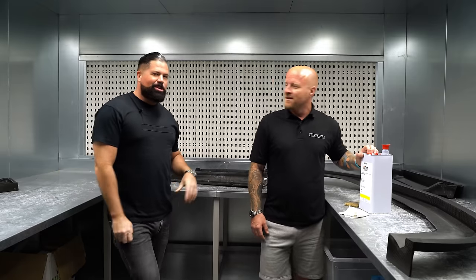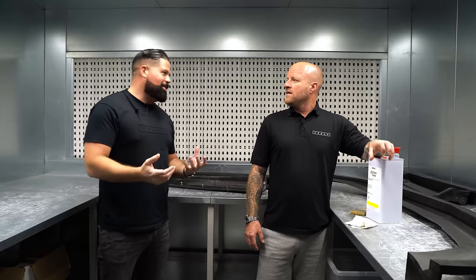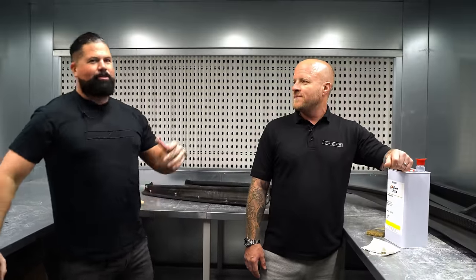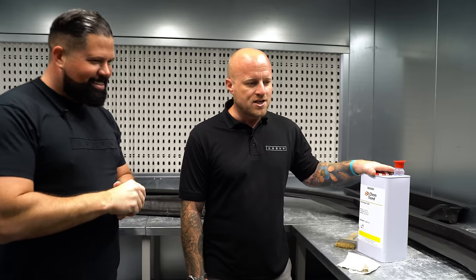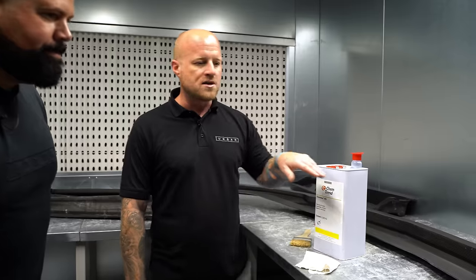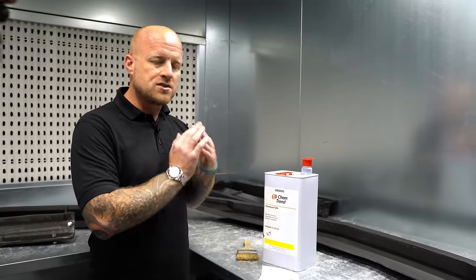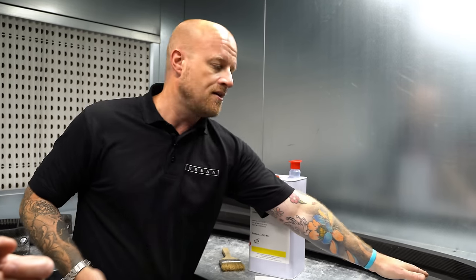So we're just going to demo what is going to be done next rather than actually do it, because we should be fully suited and booted, like Doc Brown from Back to the Future, for when he's handling this. So this is a release agent. We need to put this on the mould surface that you're laminating the raw carbon onto, so that when it's cured, it doesn't bind itself onto that surface and stick.